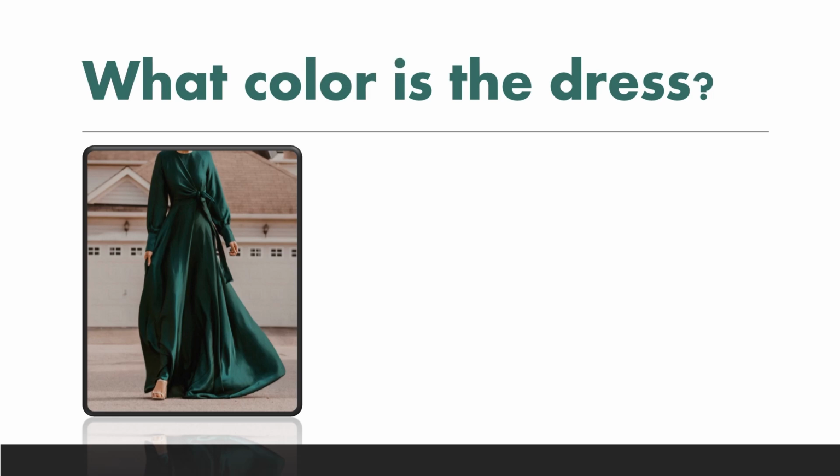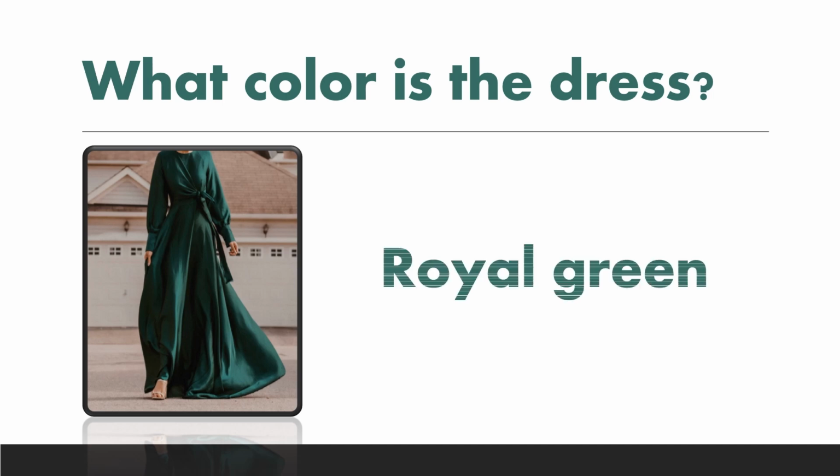What color is the dress? Think again. Astonishing. Yes, it's royal green. The dress is royal green. Let's see the next one.